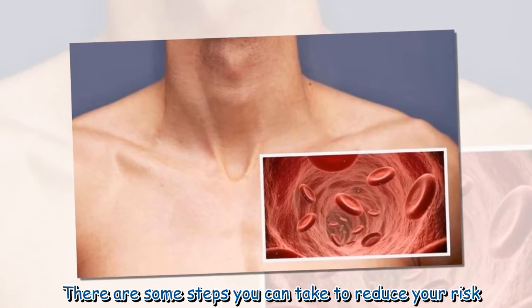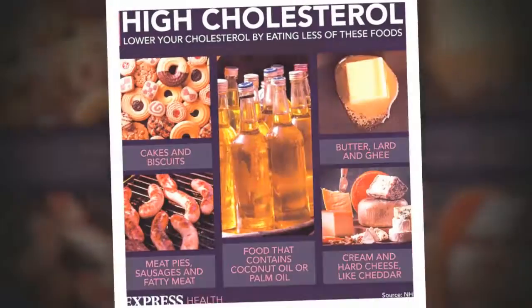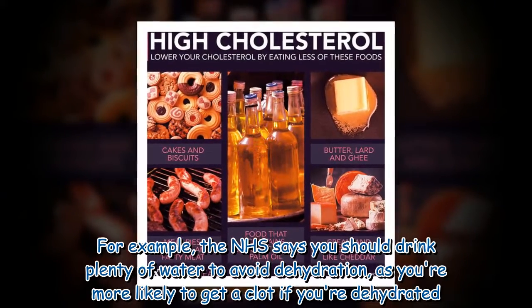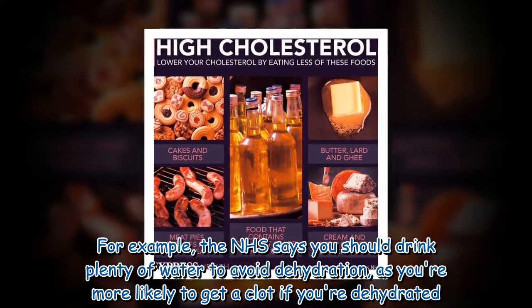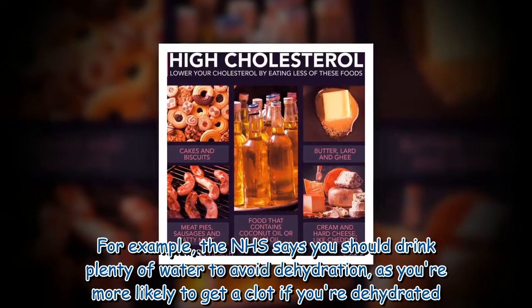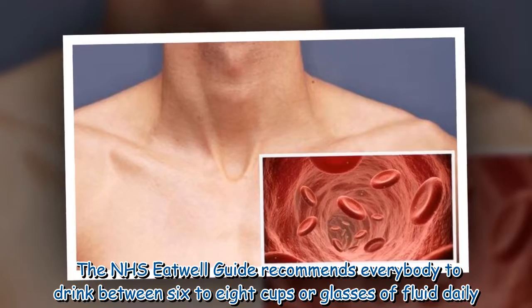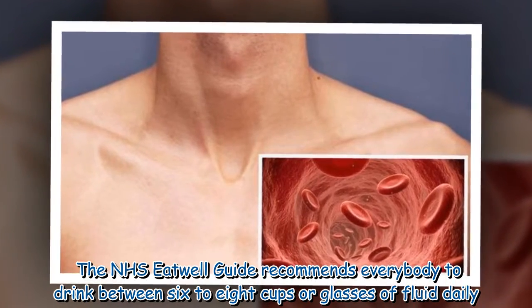There are some steps you can take to reduce your risk. For example, the NHS says you should drink plenty of water to avoid dehydration, as you're more likely to get a clot if you're dehydrated. The NHS Eat Well guide recommends everybody to drink between 6 to 8 cups or glasses of fluid daily.